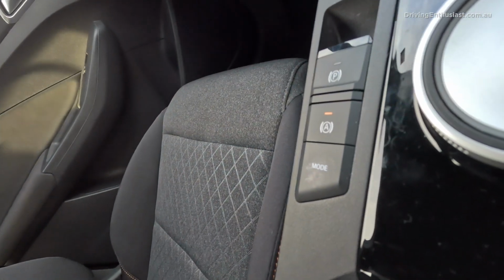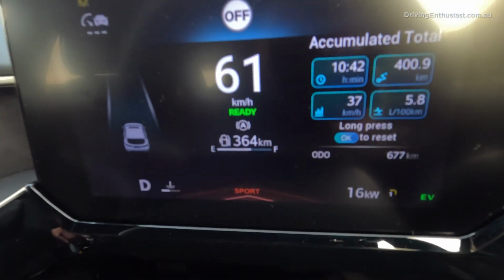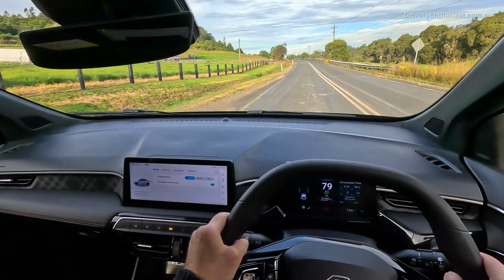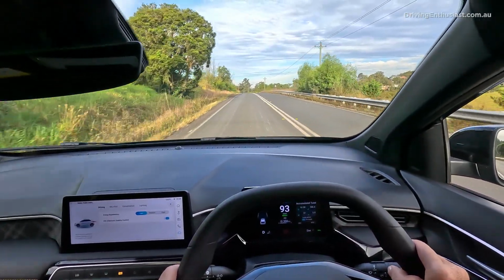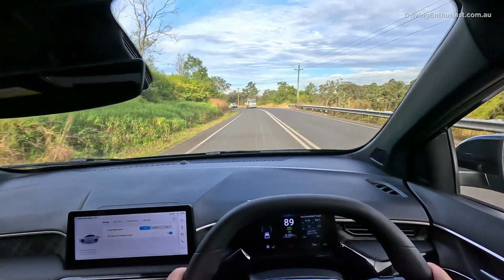And then down here you've got 3 different drive modes as well: eco, normal and sport. In sport mode you can definitely feel that the throttle response is sharpened up. You only need to move the throttle just a little bit and you'll get decent pickup. Alright, let's head out now and do the performance test and see what it goes like.